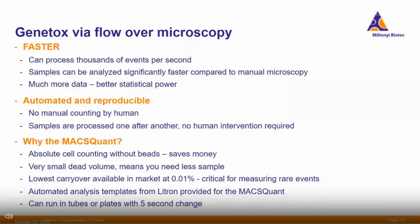MaxQuant also has onboard washing, so that minimizes carryover from one sample to the next. So if you are looking at very, very rare events, or the presence of an event is particularly impactful to your ability to either release product or qualify your material in a QC setting, it can make your assay a lot less reliable if your carryover is not accounted for. So with the MaxQuant, you can automate a cleaning cycle that brings our carryover down to 0.01%, which is far lower than anything else on the market.